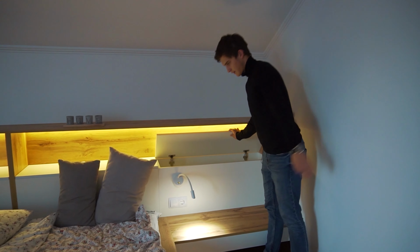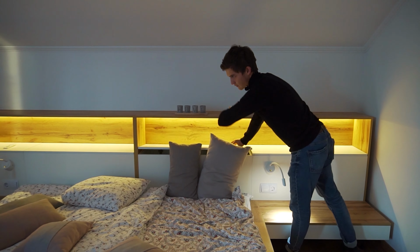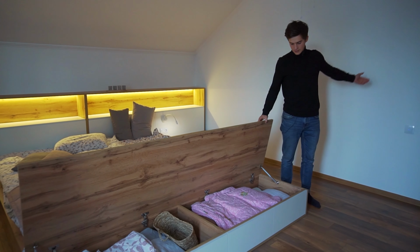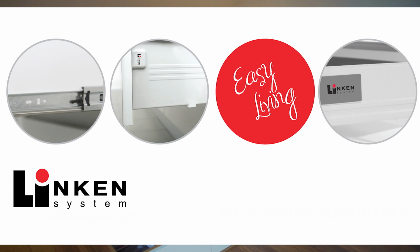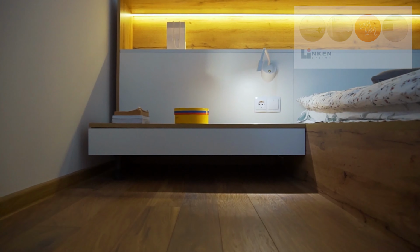Here we have a great concealed storage space, which actually creates numerous spaces to store different types of items, and it extends across the whole wall. In this section we also have another storage space which opens up, and again the hardware we use is high quality Lincoln systems with great warranty, and it functions perfectly.